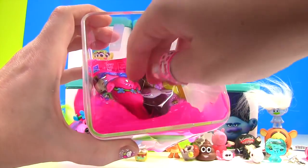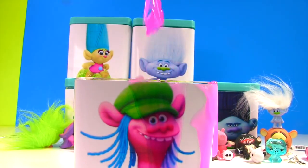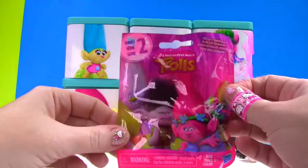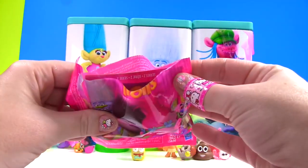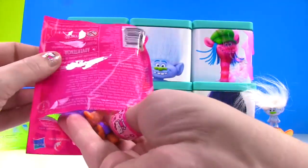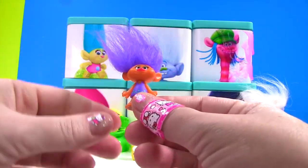What is it? Let's dig through the slime. Oh, grab some of it out. Yuck. It's a very slimy Trolls blind bag. Time to see who our last troll of the day is. What color hair? I can't see. It's way down in there. Purple hair. Check this one out.